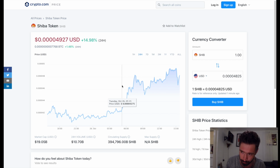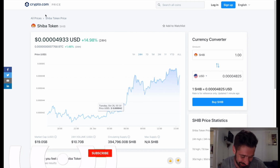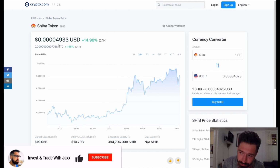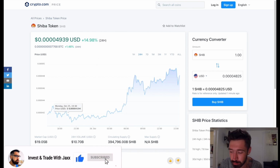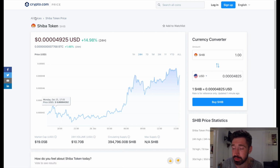Our target was met perfectly for Shiba. We're gonna do a quick analysis, last video of the day, and then I'm gonna go to the gym and work on my gains. So we're sitting at 0.00049, up 15% on the day, just exploding every day for Shiba. We're sitting at a market cap of 19.05 billion, 24-hour volume 10.7 billion.